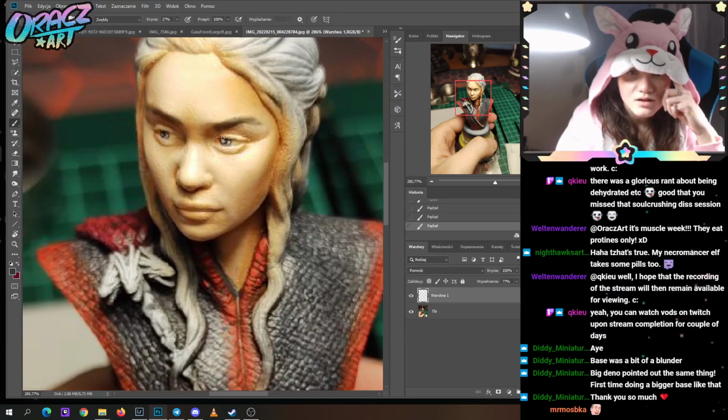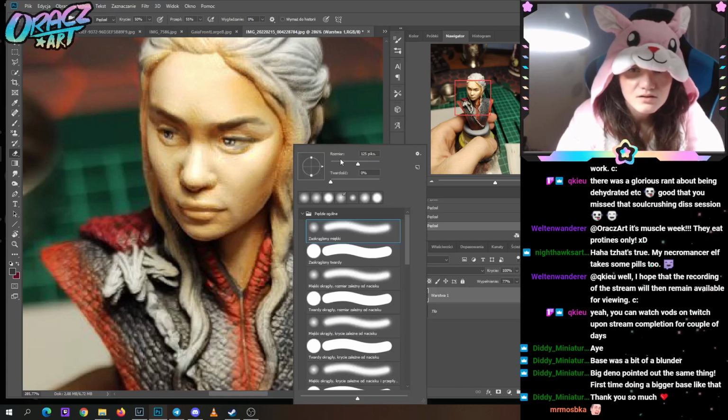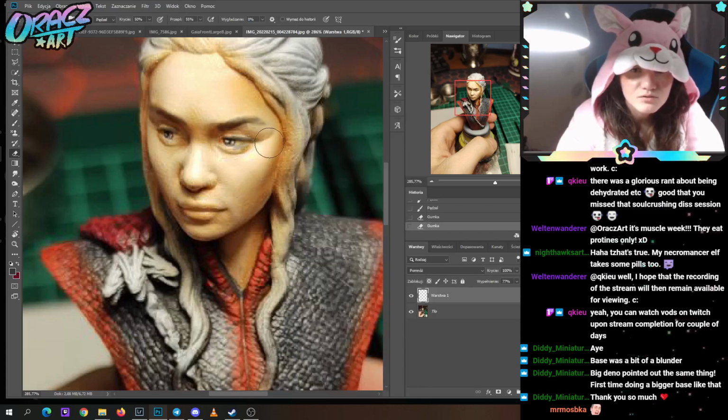so adding the eyelashes, like basically with painting the busts, I like to add the spots of color. I don't remember how her eye makeup looked, so it's maybe not perfect.